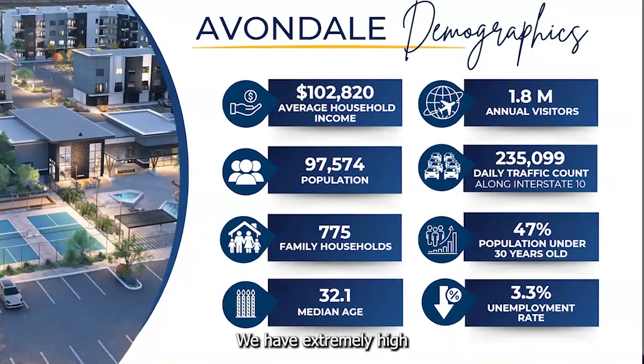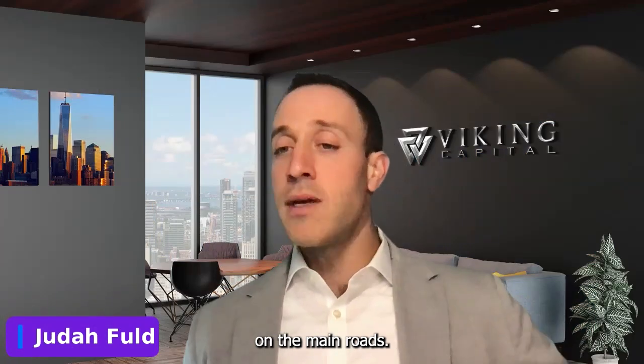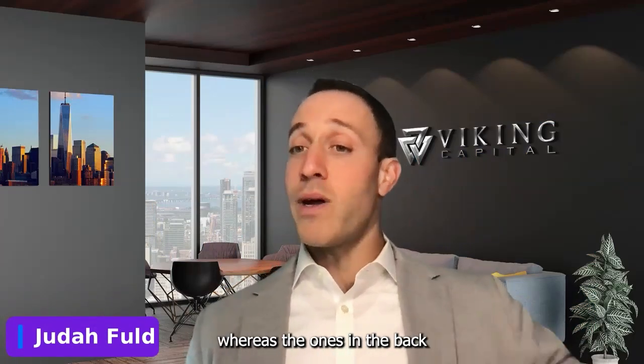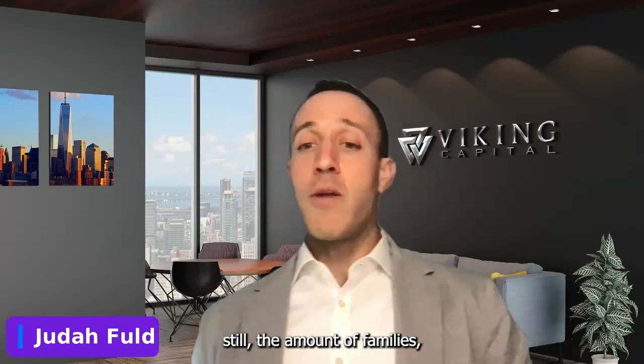We have extremely high traffic counts going by this property. What that means is it reduces our leasing costs. You don't need to blast online locators and online ads when you have almost 250,000 people driving by our complex every day. I'm sure all of you in your neighborhoods know all the apartment complexes on the main roads. You don't need to look them up online, whereas the ones on the back roads are a little harder to find. Young ages, still a good amount of families, very low unemployment.